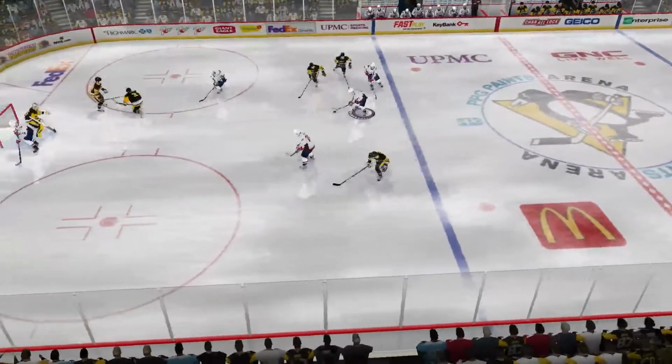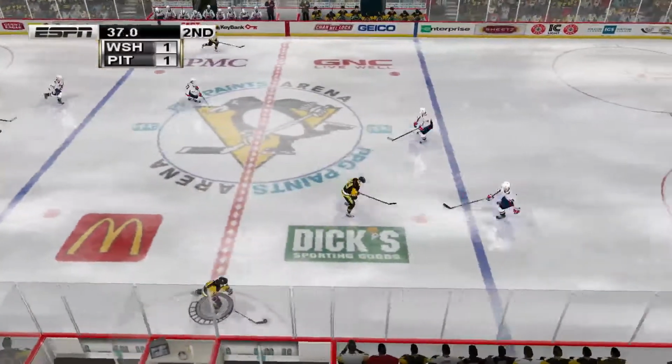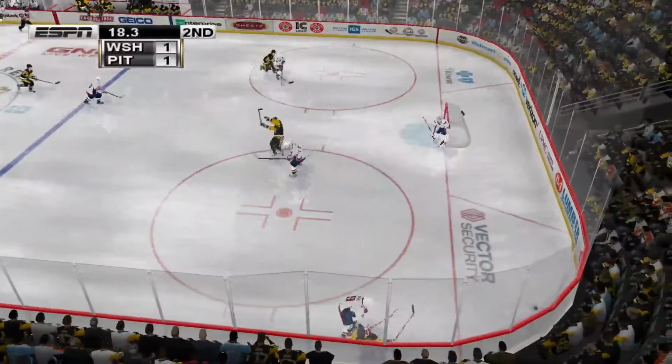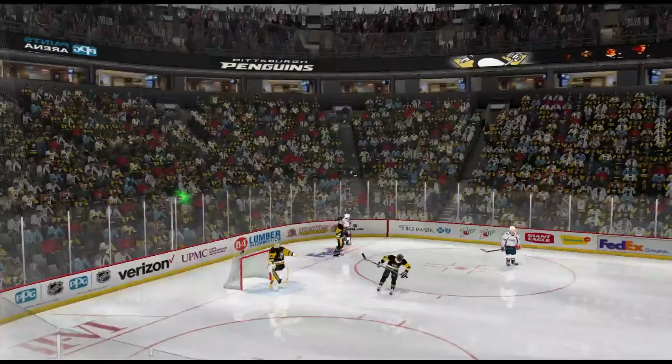Gensel shoves Oshie with a wrist shot. Door slammed shut by Jerry. Over the line. Gensel gets laid out. He jumps on the loose puck. Gensel wrist shot.